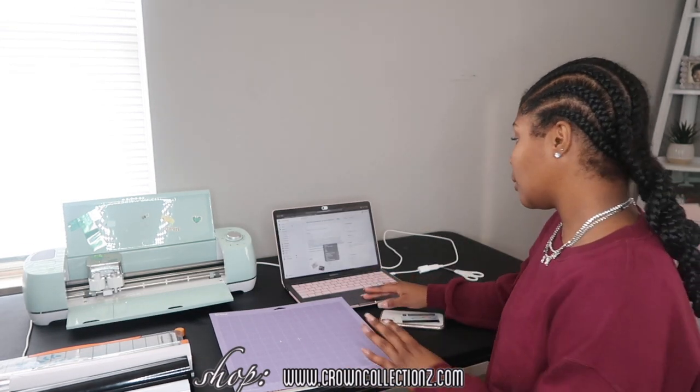Fresh mat. I'll set up everything that needs to be set up on here, and then while it's being cut, that's when I'm gonna go over there and set up everything for the transfer paper. So just watch me work.